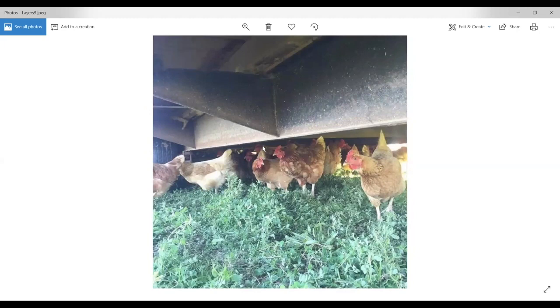The issue of whether or not to have wire bottom trailers. We do not have wire bottom trailers. It seems like the birds don't like them that much, and they love to hang out underneath the trailers. So yeah, getting food done is no fun. But they do love to hang out under the trailers.